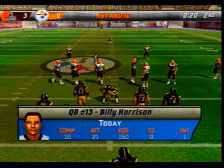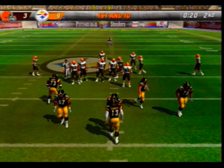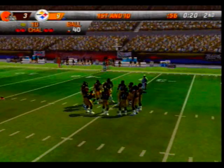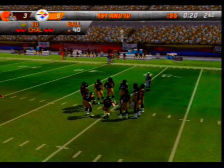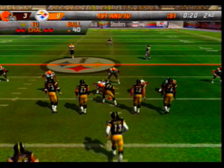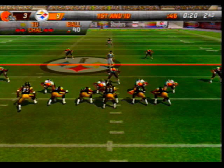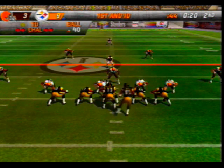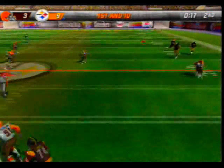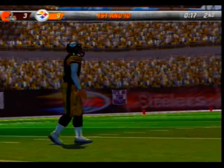The Steelers call a timeout. They have no timeouts left. First and 10. Ball on the 40-yard line. The Browns come out in a dime package. Keep the throttle down. Dropping back to pass on first down. Gets the pass off. Incomplete. He's had a lot of trouble reeling in the passes.